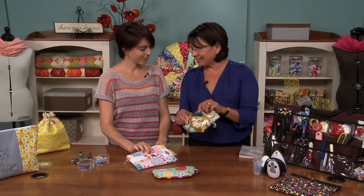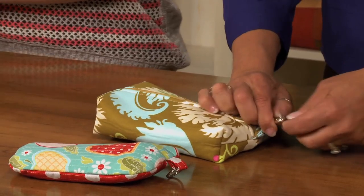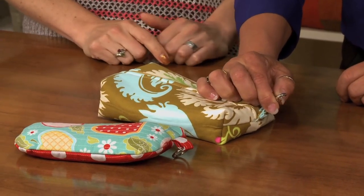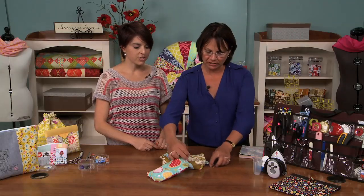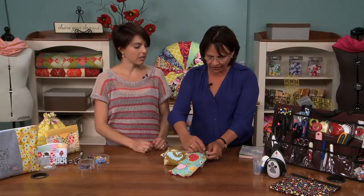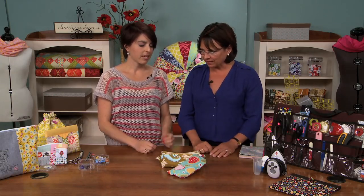Well, this one doesn't have anything in it, but one thing I really enjoy about this one is look at the little clasp that she's got on there. So you can just clip it onto your purse or onto your stroller or something. Right, or you can clip a couple of these together. Exactly. That is really slick. Yeah, makes it really enjoyable to find your tools too, because now they are cute.